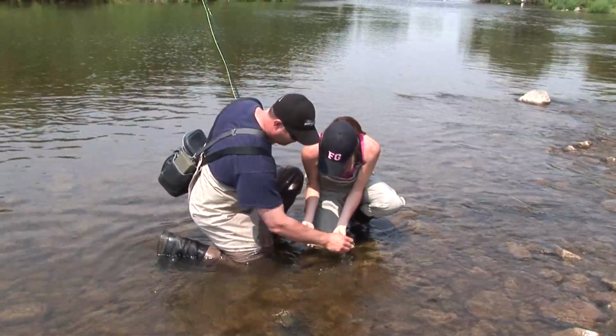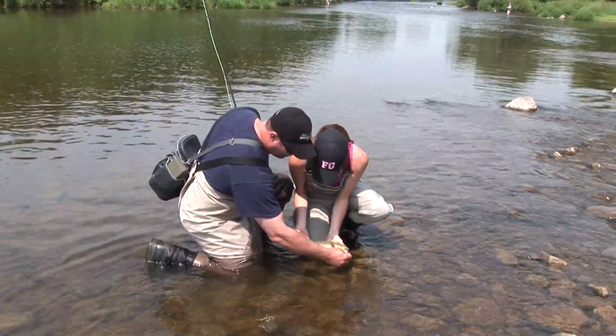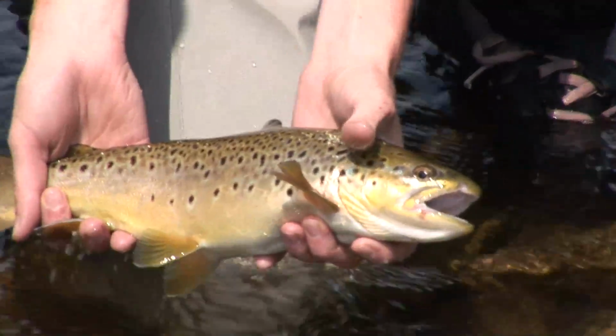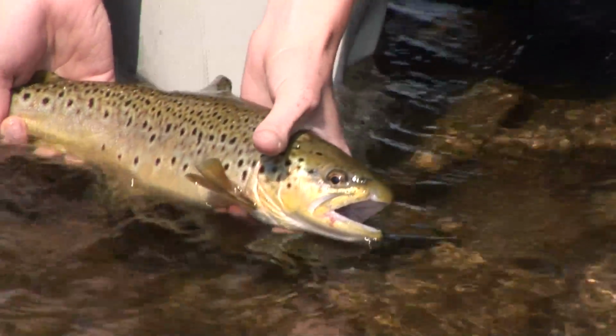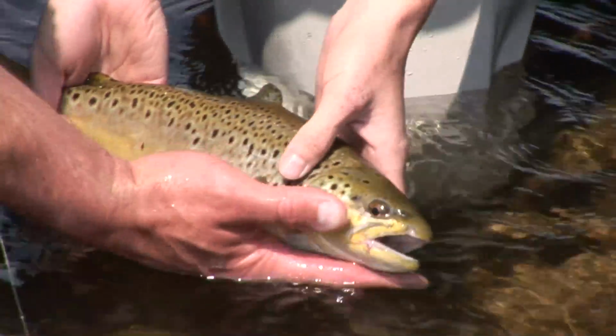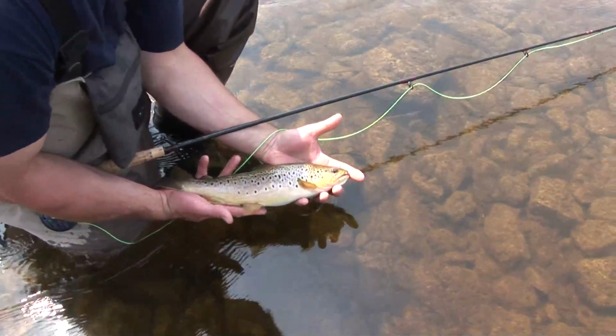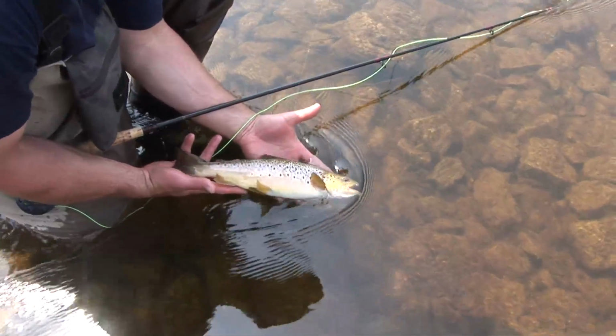Nice little fish, eh? The biggest thing here is, well, the barbless hook just fell out, but you want to handle them as little as possible, right? Yeah. Pretty fragile. Here, we'll put them back up here. Okay. I love the colors on that. Drop it in. There you go.